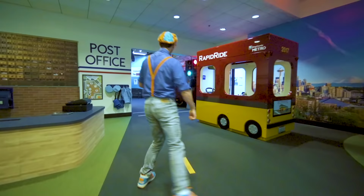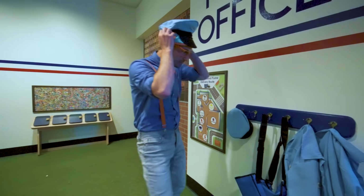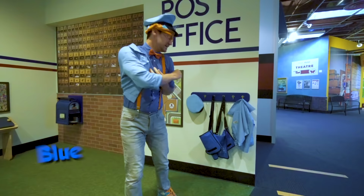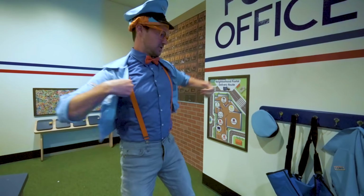Oh, hey, a post office. I'm gonna dress up like I'm a post office worker. Oh, there we go. A lot of times they wear the color blue, but then some companies wear the color brown. Here we go. I'm gonna go collect some mail.